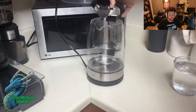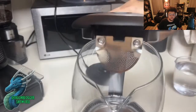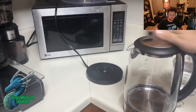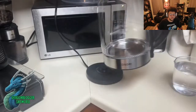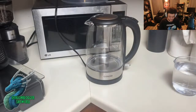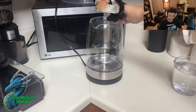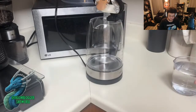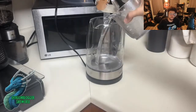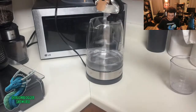What I really like about it is that if you look at this part right here, and I'll bring it closer to the camera, there's a little filter in there that filters whatever you have in here, most likely hot water, and it controls the rate of flow at which it comes out. So I have 700 milliliters of water here. This thing is 1.7 liter capacity, so I can fit about one more liter than what I'm going to put in here. And I'm just going to do this to demonstrate how fast this water will start to boil.